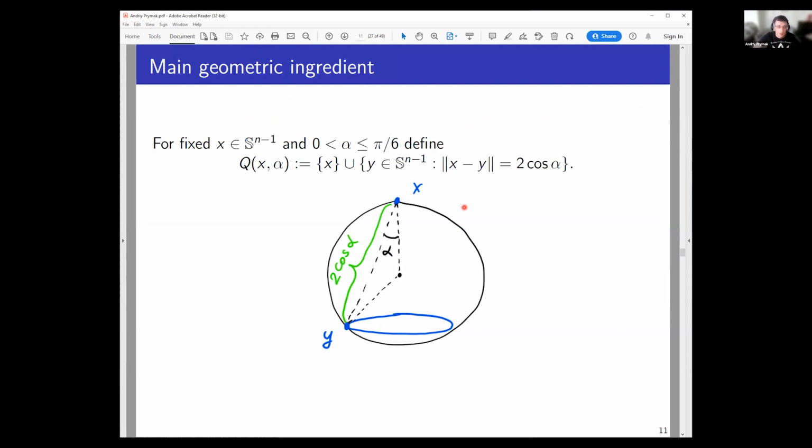A basic element is going to be the following set Q_{X,α}, which is depicted in blue in this picture. X is a point on the sphere. So we take the unit sphere, we take a point on the unit sphere and a fixed angle alpha. And basically we take that point and we take the set of points Y from the sphere which are at the distance 2 cosine alpha from the point X. That actually means that you are considering a cone. If you take the vector X as an axis, and you just take angle alpha from there and rotate, you're going to get a cone. So essentially we're taking the apex of that cone and we're taking the base of that cone.